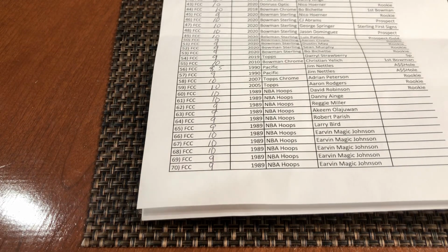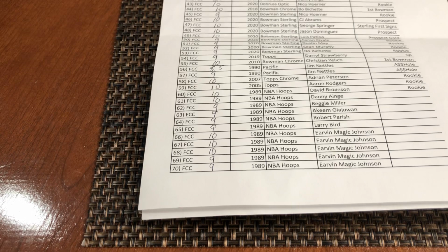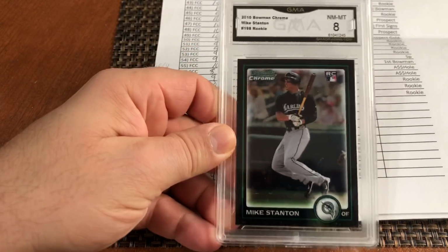Okay, now Mike Stanton, Bowman Chrome. Bowman and Bowman Chrome. Oh, I'm sorry, they're both Bowman Chrome rookies. I said this one would be a 10. It ended up a 10. That's from Update. And then the regular Bowman Chrome I said would be a 9. Came back an 8.